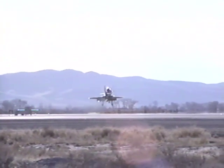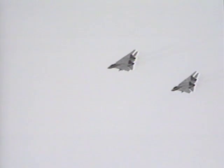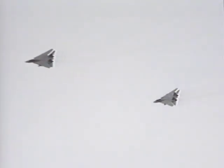So here, over the sagebrush and beneath the blazing sun, a remarkable thing is taking place. It is hardly known outside of Navy circles, but without it, Navy aviation just wouldn't be the same.